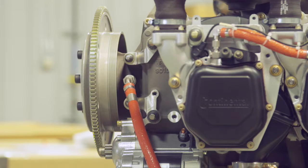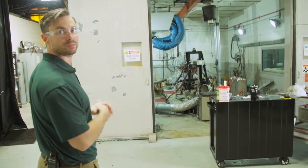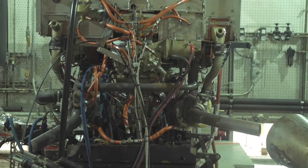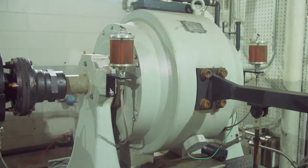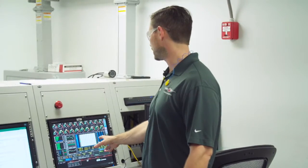I think that without a challenging job, it would never be rewarding. It's a newer engine for us, so we're trying to get a good baseline on it. The best part of my job is just the new challenges that come up and working through those to try and find a solution and just constantly improving the product and making it better. This is the control screen, so we build our own LabVIEW program to actually operate the engines.